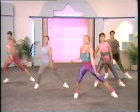Let's add the heel one last time. Down and back and down. This time we're going to press the elbows back. Here you go. And press it. Still using that middle back. Really work it. Press it in.